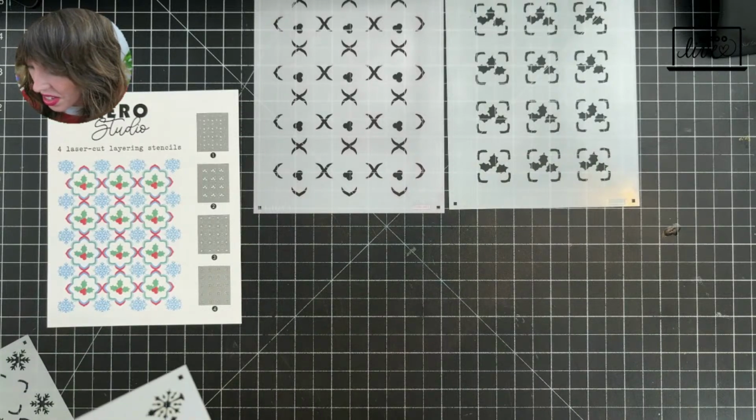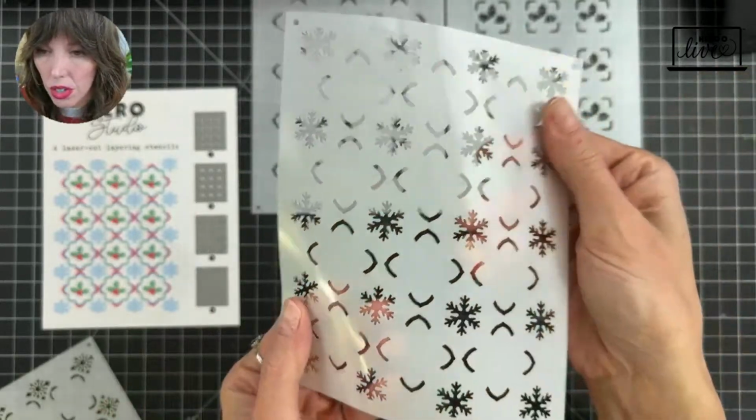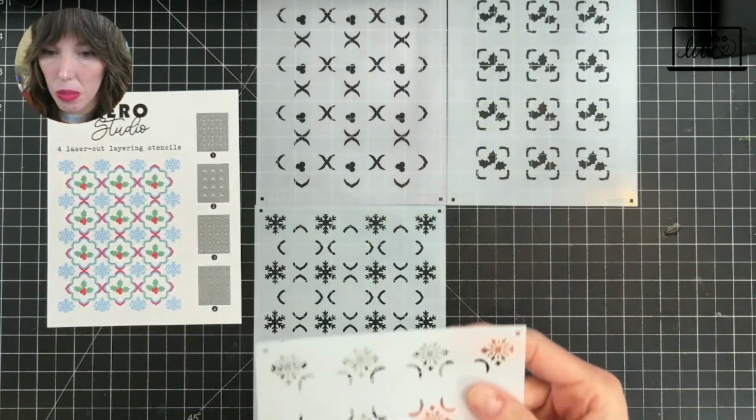And then this is stencil number 3. So now we're getting into the snowflakes. I would do this one maybe a lighter blue, which I actually did, so I can show you my example where I did exactly what I'm saying.